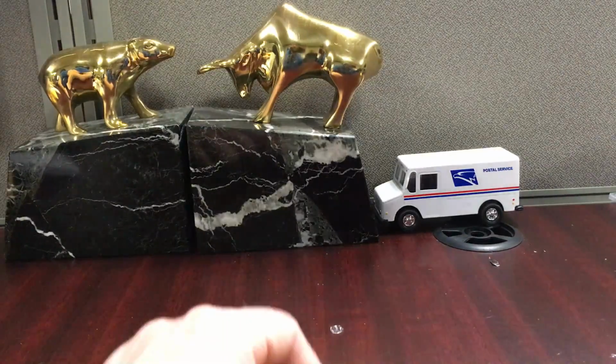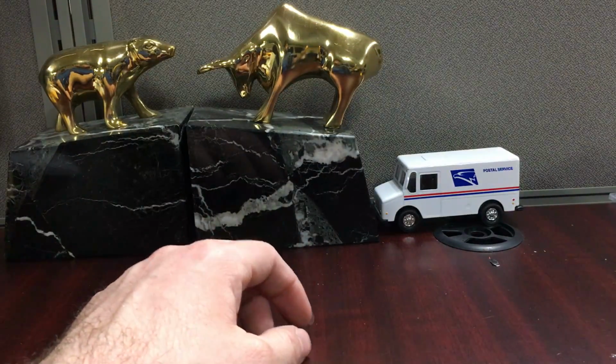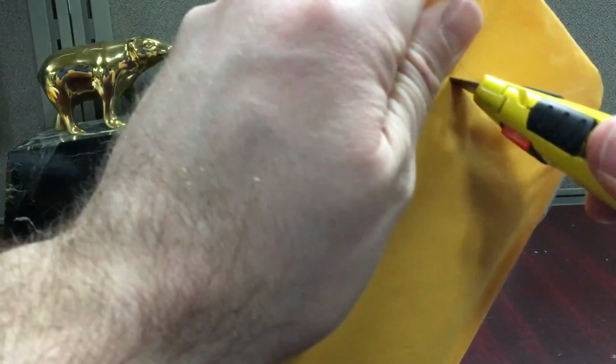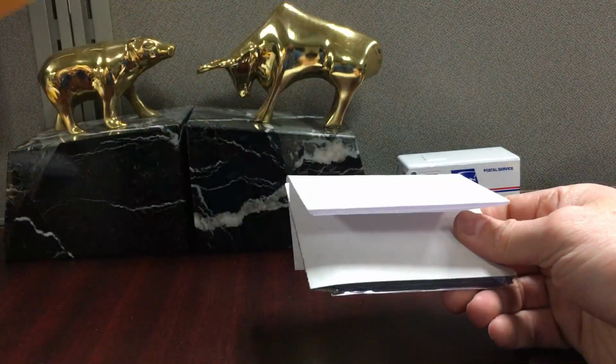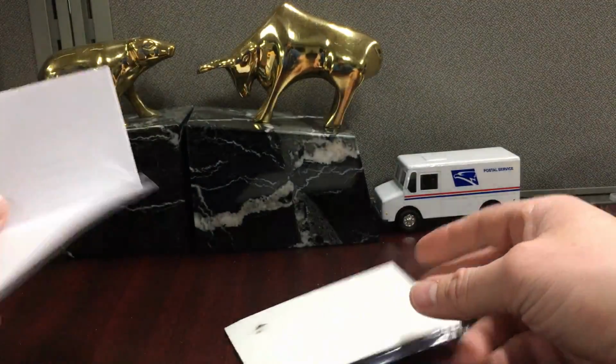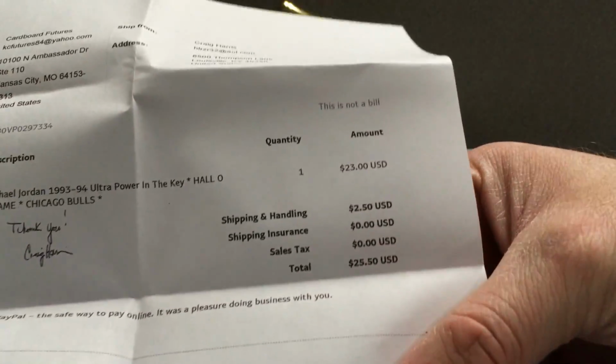So, who buys from Pre-War Card Collector? Just curious. His auctions just sell for so much. I don't know. He just reaches so many people, but they sell at the top of the market consistently all the time.